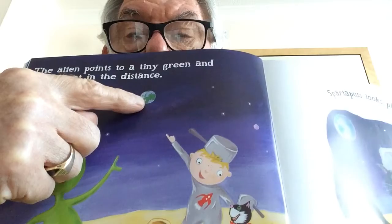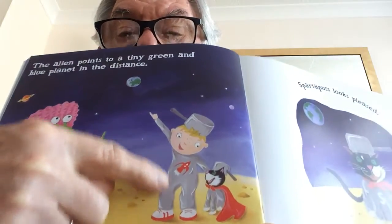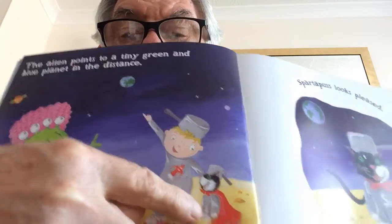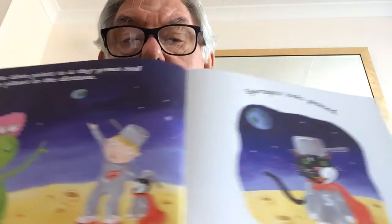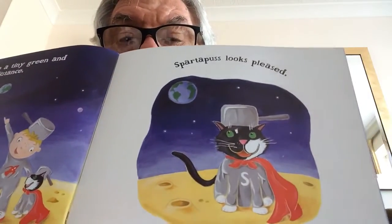The alien points to a tiny green and blue planet in the distance. That's Earth, I tell Spartapuss. That's where we come from. Spartapuss looks pleased. I think he might be homesick. There they are pointing, and that's the Earth. And there is the boy with the saucepan on his head. And there's Spartapuss with the cloak and his saucepan on his head.